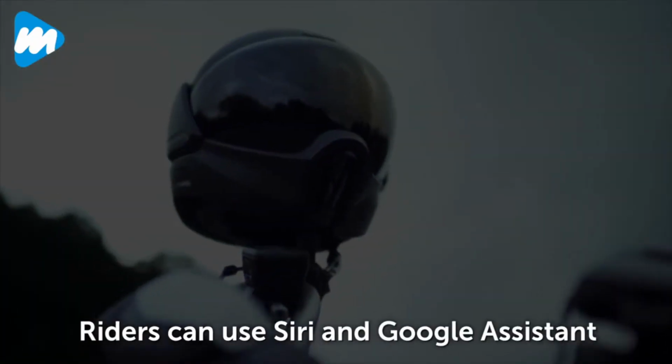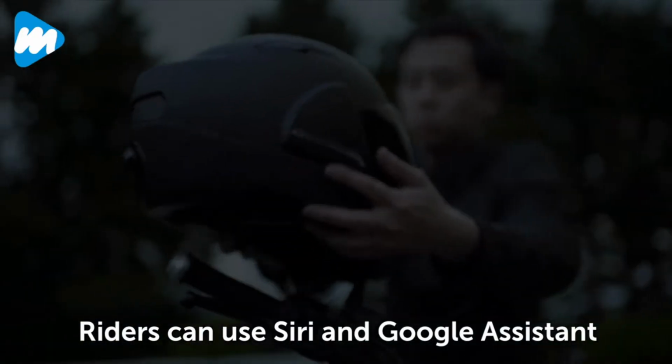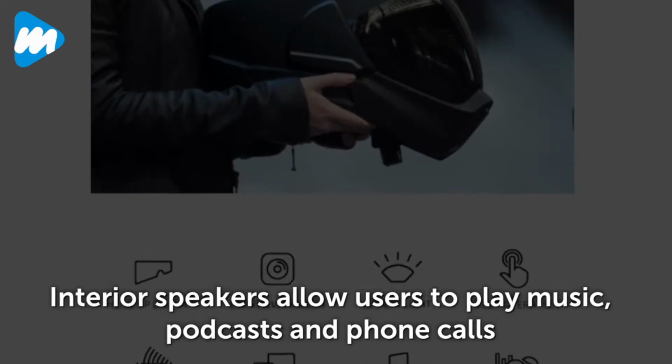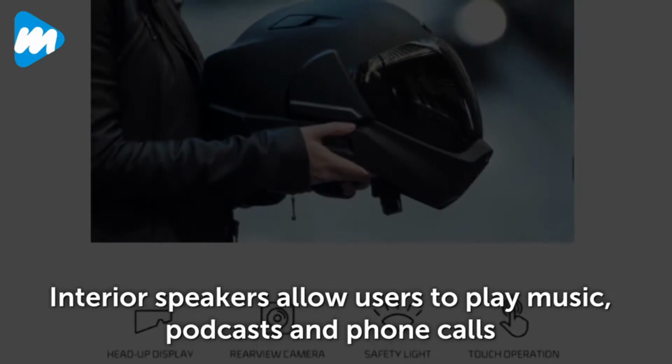Siri and Google Assistant. A one-touch assistant activation allows for voice control to use Apple Siri or Google Assistant. Play music, podcasts, and phone calls. The interior speakers let users listen to music, radio, podcasts, and make or receive calls.